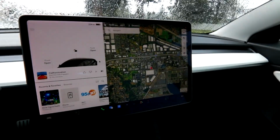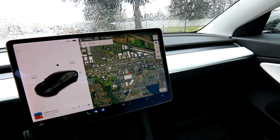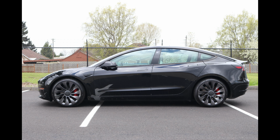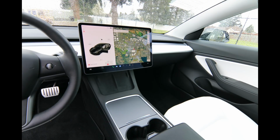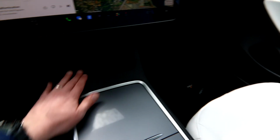A little rainy today, but I am nice and comfortable in this lovely Model 3 Performance. 2021 is a great year for the Model 3. 2017 was the first model year for the Model 3, no pun intended. But in 2021, we probably saw some of the most significant upgrades yet on the Model 3. They restyled the interior a little bit. We have a redesigned center console, definitely a better design. You have a wireless charger.